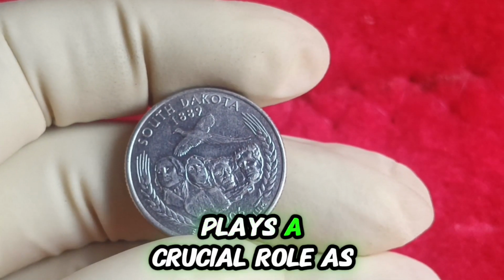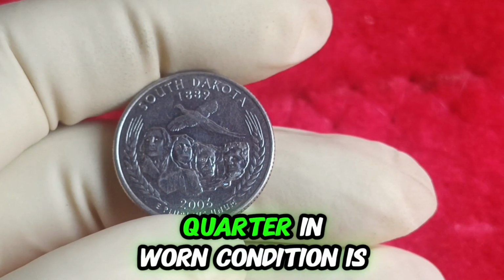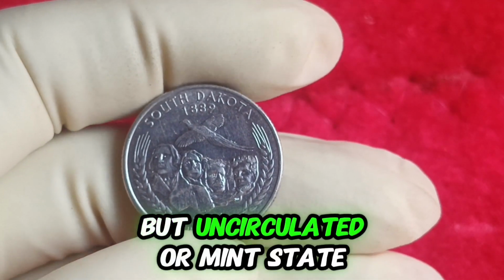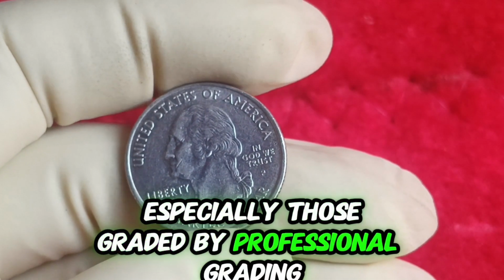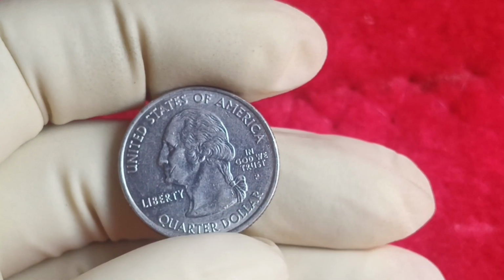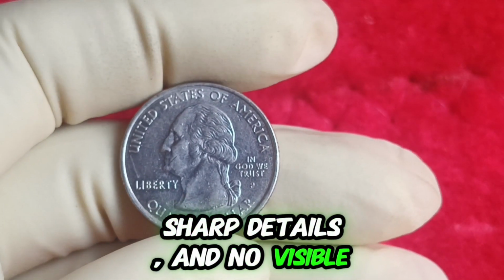Condition plays a crucial role as well. A standard 2006 quarter in worn condition is usually worth its face value, but uncirculated or mint state examples, especially those graded by professional grading companies, can command much higher prices. Coins with flawless surfaces, sharp details, and no visible wear are particularly sought after.